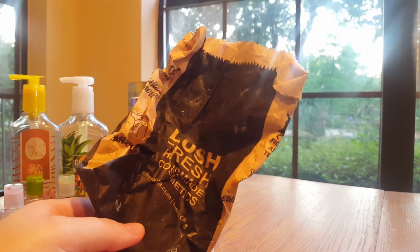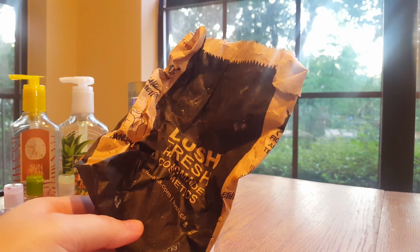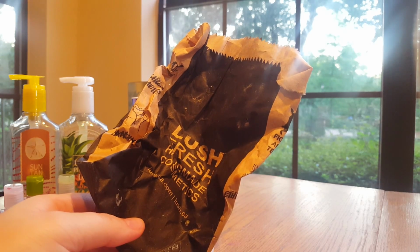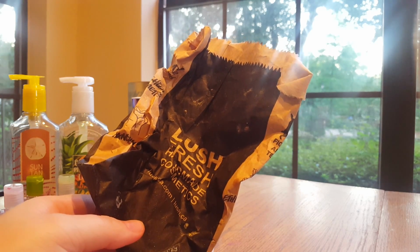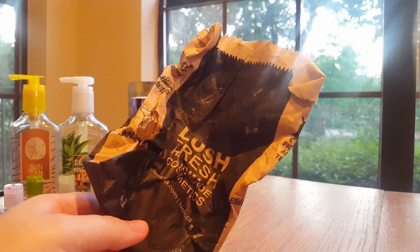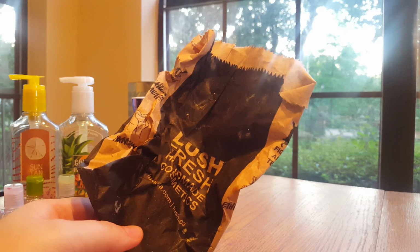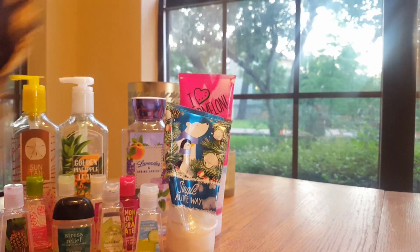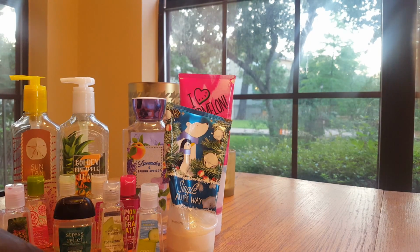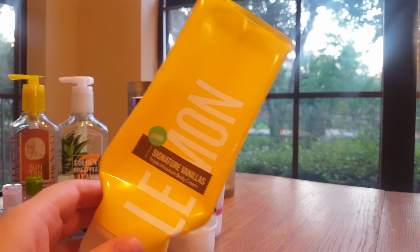But I don't get a lot of bubble from the bubble bars. I prefer to use a bubble bath. So I could see myself maybe repurchasing this like once a year special occasion, just because I really love the glitter and the feel of like the luxury. But I'm just not a big fan of their bubble bars in general, so it's not something that I would really repurchase often.